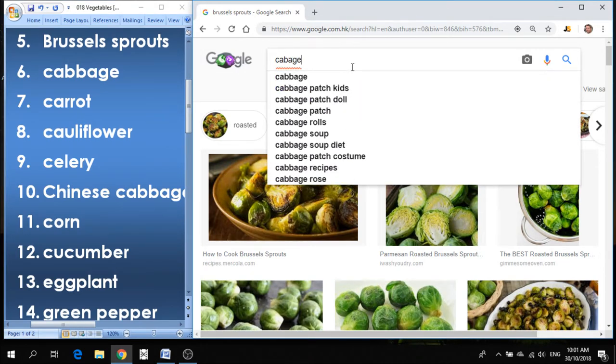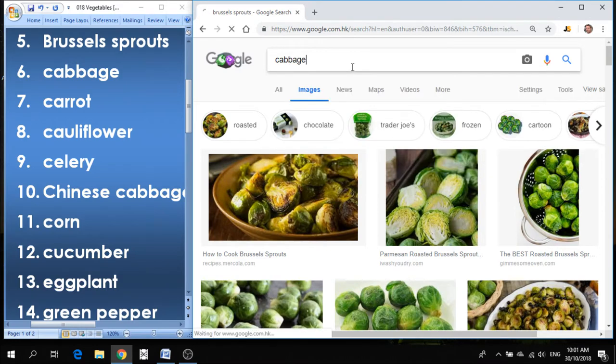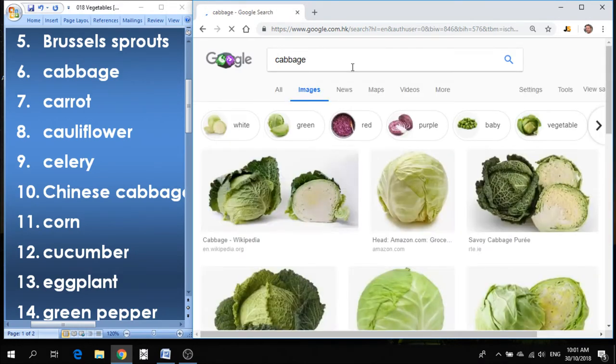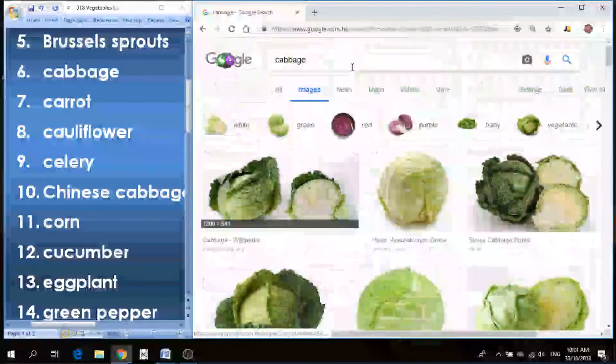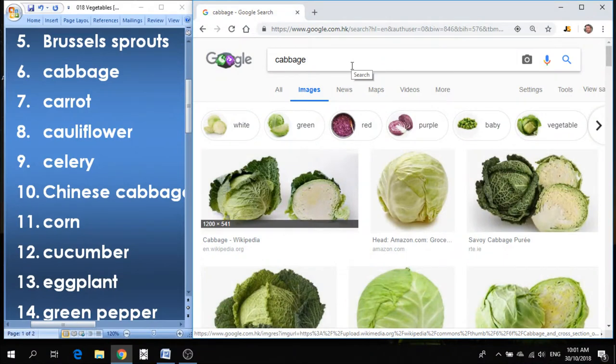Brussels sprouts look like little cabbage, and a real cabbage is much bigger, like the size of your head. Cabbage is about the size of your head. It looks a little bit like lettuce. It's a slightly different variety. So this is called cabbage.